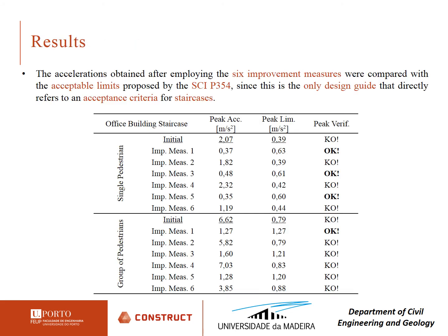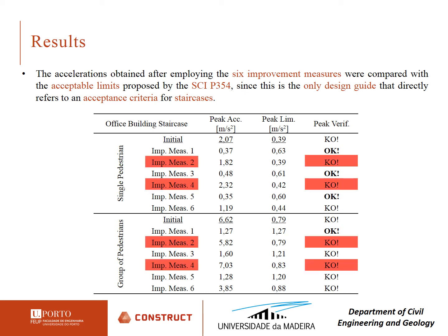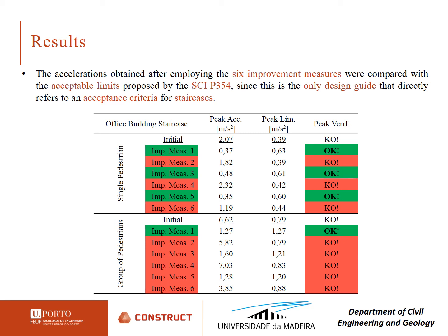The accelerations obtained after employing these 6 improvement measures were compared with the acceptable limits proposed by the SCI design guide, since this is the only design guide that directly refers to an acceptance criteria for staircases. As we saw before, improvement measures number 2 and number 4 were the most ineffective measures. Improvement measure number 6 is also an effective measure, but it was possible to decrease only to approximately half of the initially obtained. With improvement measures 1, 3, and 5, it was possible for single pedestrians to obtain accelerations under the acceptable limits. These were the more effective measures.